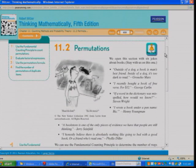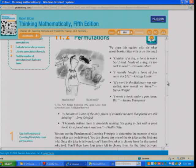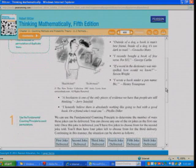It said, we opened this section with 6 jokes about books. So Groucho Marx said, outside of a dog, a book is man's best friend. Inside of a dog, it's too dark to read. George Carlin said, I recently bought a book of free verse for $12. Stephen Wright said, if a word in the dictionary was misspelled, how would we know? Henny Youngman said, I wrote a book under a pen name Bic.